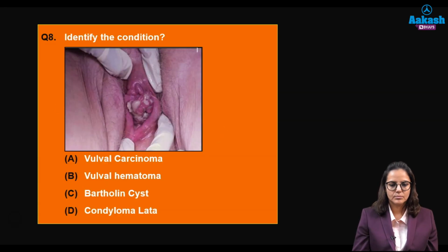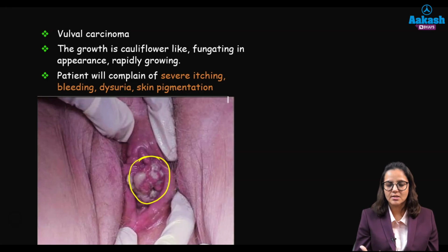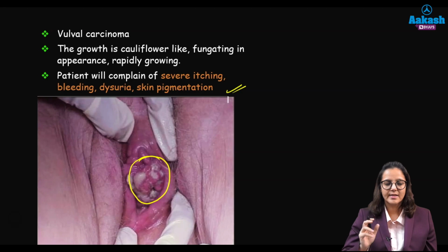Identify the condition. So let's go through the options one by one. This is a typical presentation of a vulval carcinoma. We can see a fungating growth over here and the patient will present with severe itching. There will be dysuria, pain while passing urine. There can be bleeding also and mucus discharge from down below, and there will be skin pigmentation. If in the question it comes that the patient came with intractable itching, then vulval carcinoma should be the first thing which comes to your mind.